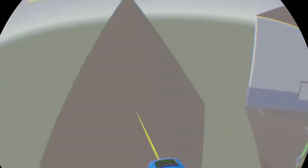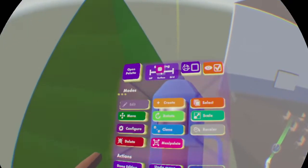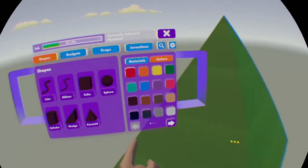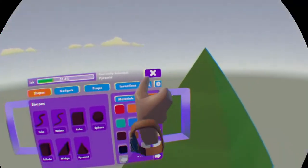I don't know if this only affects the current creation, or... Let's see, I remember being able to do this. It's been so long since I've done it. Oh, maybe it's the recolor tool.